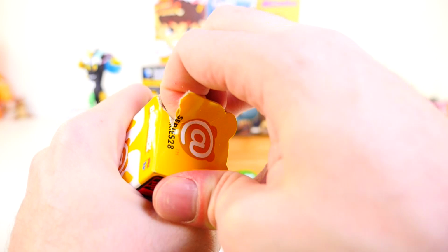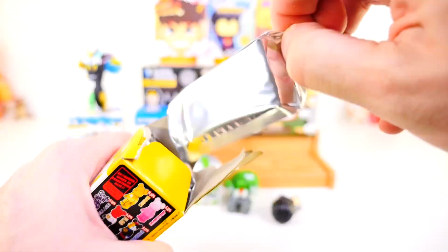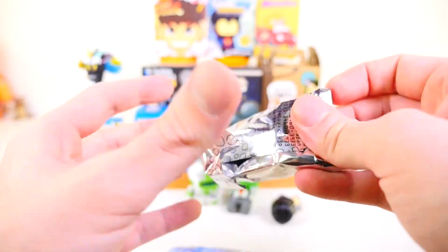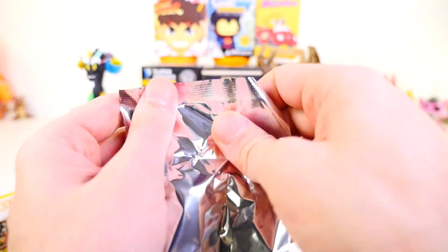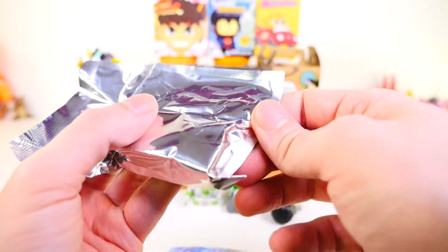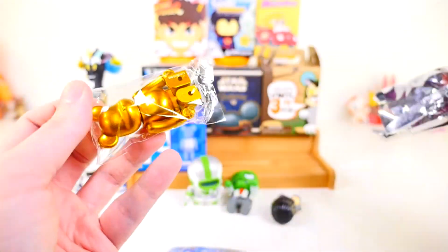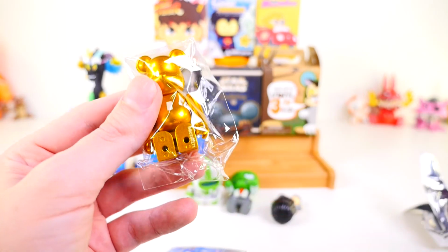So I've gotten 4 or 5 figures in this set, but I'm still missing quite a few of them. And inside, wow, this is another tear, like a foil bag that's just way huger than the figure is. There's the tear strip. Oh, we got a new one for sure. So this is going to be the Gold Bear.